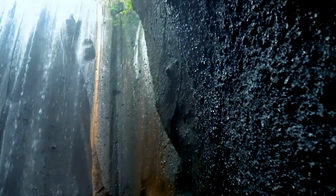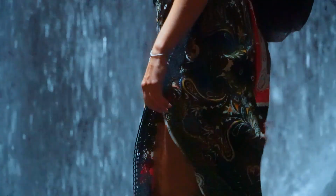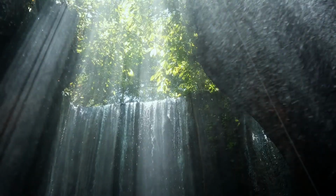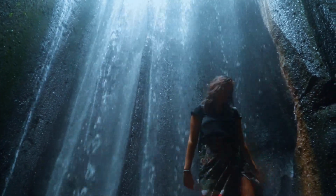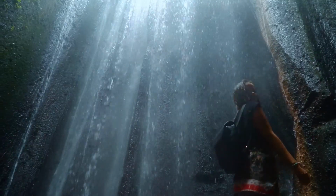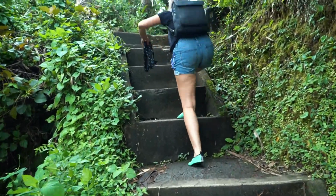This is the waterfall everyone's talking about. It's quite an amazing place here. The real Tukad Cepung waterfall is so beautiful. It's like a waterfall in a cave. Unfortunately, we didn't make it in time for the beautiful lighting effects, but it's nevertheless beautiful. The perfect time to come here would be between 9 and 11 in the morning. I was not joking when I said the stairs are steep.